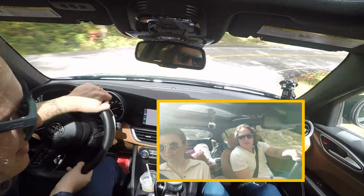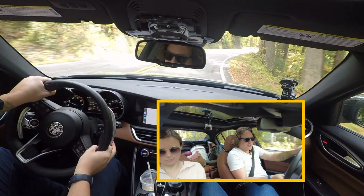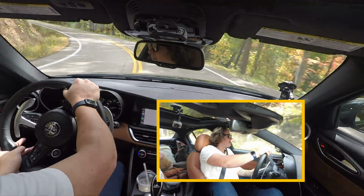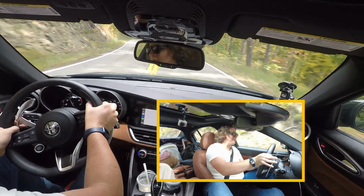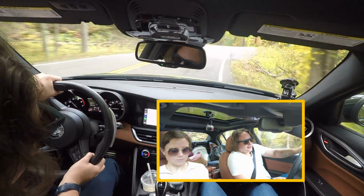Well, sorry I'm not talking to the camera much, but this does require a fair bit of concentration. This is more intense than I was expecting, but this road is just amazing. I can't believe I grew up like just a couple hours from here and never came. It's probably good that I didn't, because if I'd have come up here as a 16-year-old kid in my little Golf, I probably would have had it in a tree.